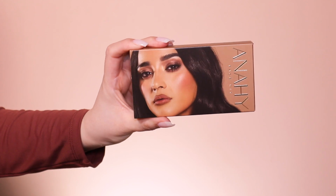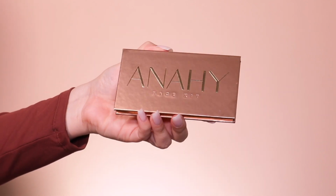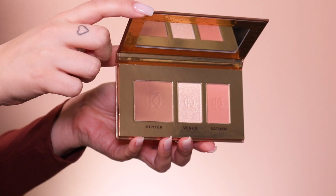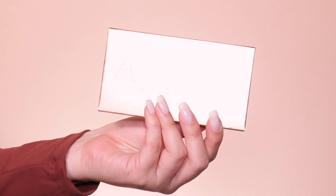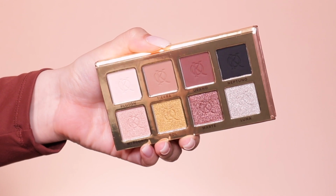I don't know why I am like, see, this is what happens when I don't do my YouTube full time anymore. So the Anahy face kit, the blush, the bronzer, that retails for $32, and then the eyeshadow palette retails for $36. The eyeliners, if you guys want that separately, that does retail for $32. So I'll be honest, I think it's on the pricey side.